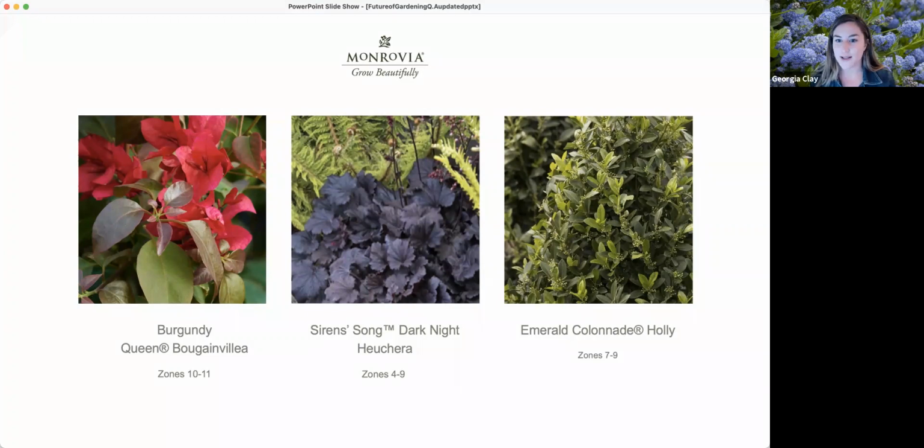But we also find plants from breeders. So we work with top breeders from around the world. We trial hundreds of plants, oftentimes at the same time as the breeder, to determine what works, what doesn't work. Siren Song is an example of a plant that came to us from a breeder partner. That's a Hukra variety from Terra Nova. And then we also work with several university breeding programs. So Emerald Colonnade, that's another great plant brought to us by the University of Georgia. A lot of great breeding comes out of universities' horticultural programs.